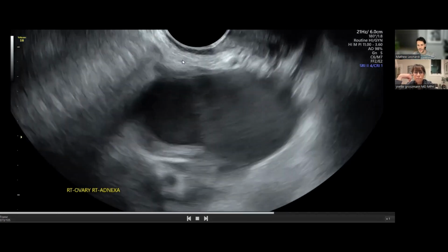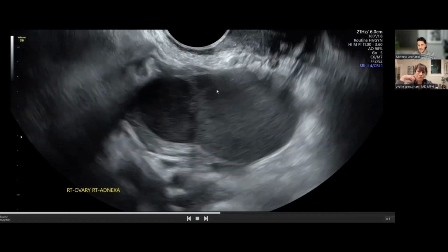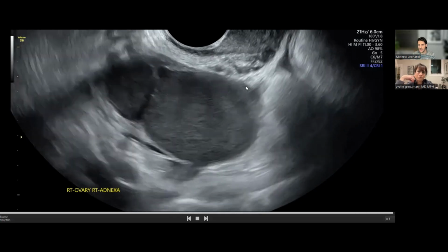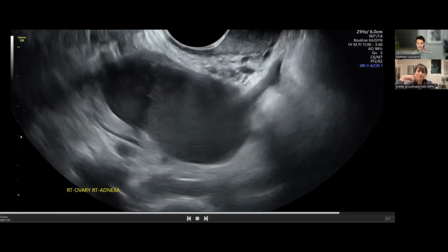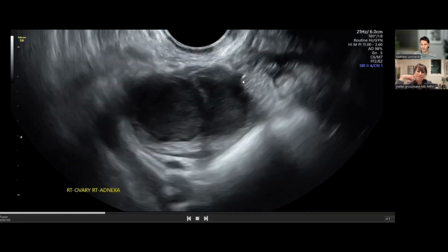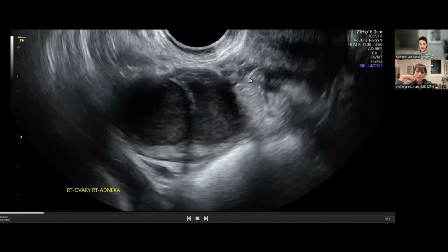In this case, of course, we have a clear diagnosis already. But it would not be super great if we had a totally normal ovary that was considered immobile, maybe giving somebody the impression of endometriosis or adhesions when in fact it's not present at all. Definitely, agree.